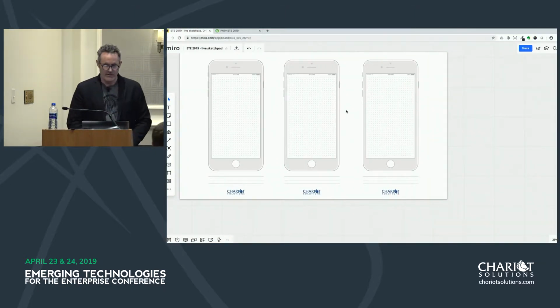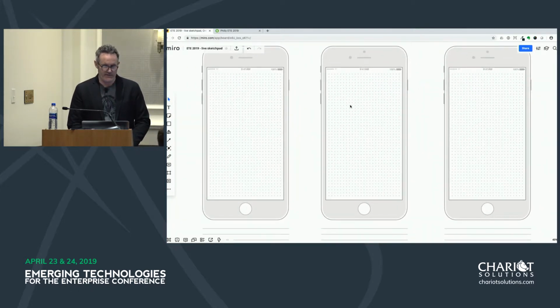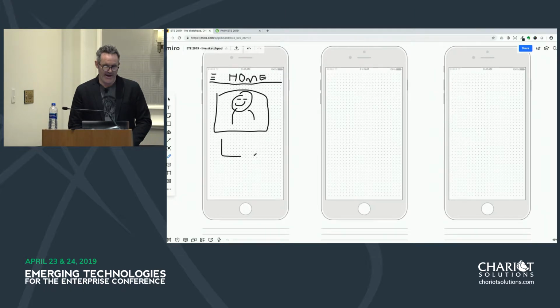So just to help put everybody at ease and to set the expectations, I'm going to do some live sketching here. Now, hopefully your sketching is going to be a lot better than my sketching on a trackpad up here. So my app, of course, has a home screen, right? It's got a hamburger menu because it's 10 years ago. It's got a picture up here of a really happy person because they love using my app.